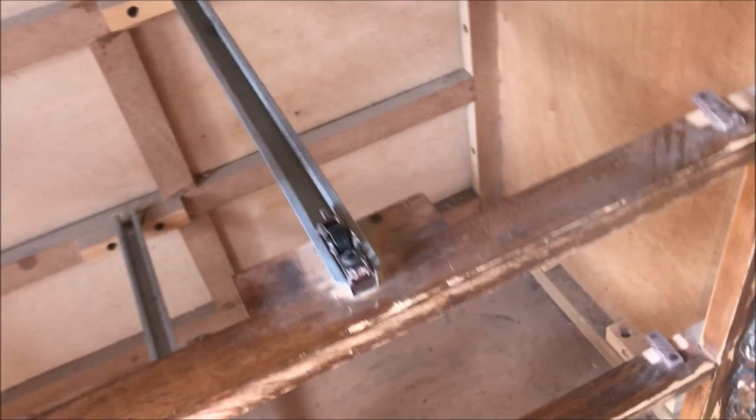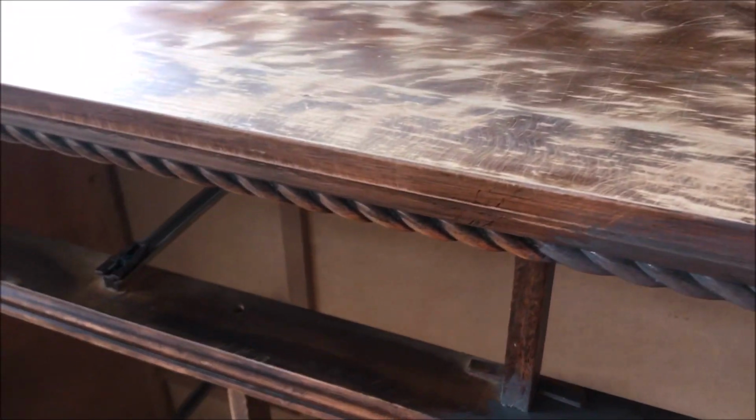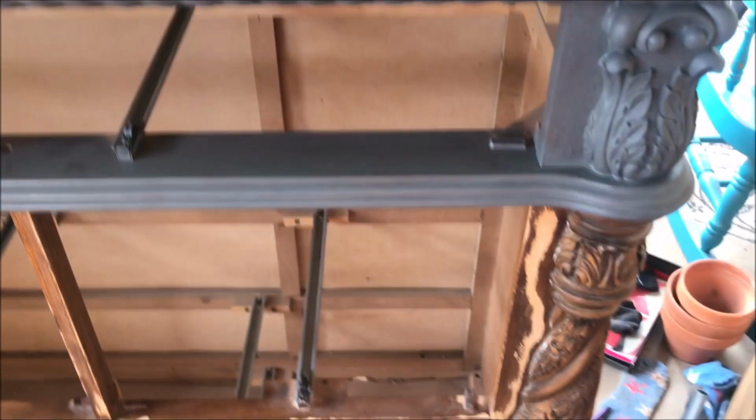Plus, like I said before, you've got this accomplishment thing going on. Everybody comes over to your house and they see this credenza, whatever piece you're painting, and they're like, oh my God, where did you get that? You can say you did it. And how awesome is that?